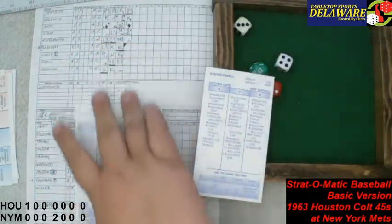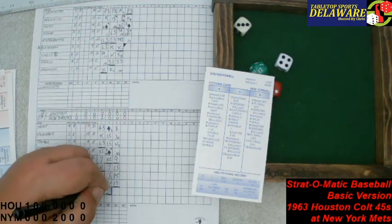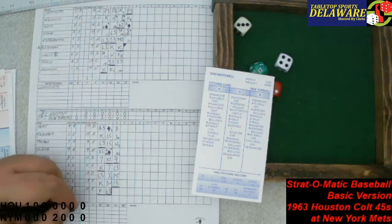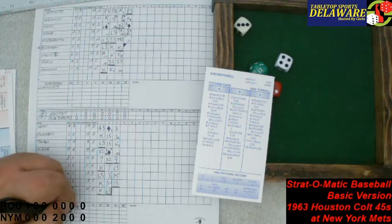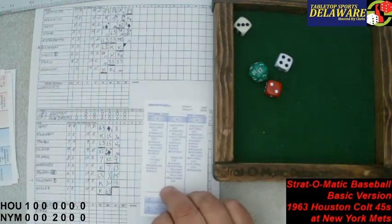So let me do my housekeeping stuff here. Willey's pitching line is 7 2/3. It will not be a decision. Now he gave up the hit. If Aspromonte scores, that's a loss. All right, so Grover Powell.